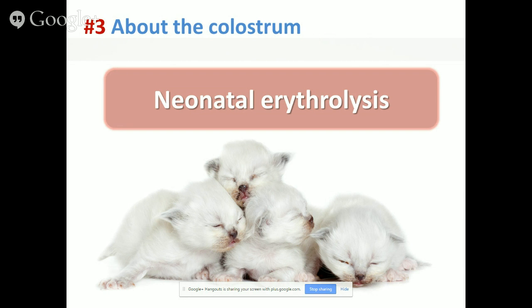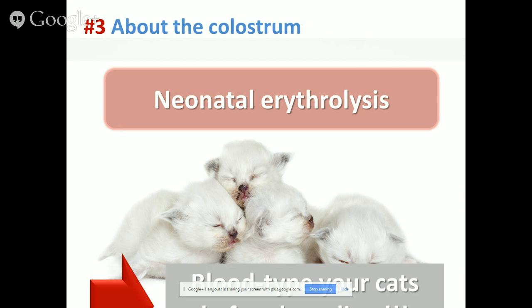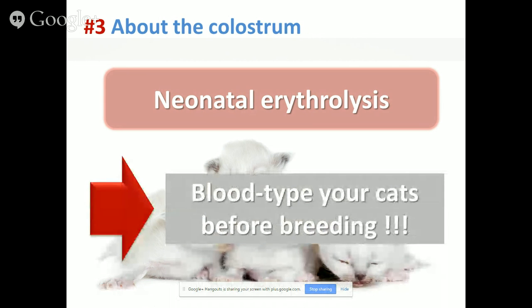But sometimes you can have hyperacute death. The kitten just drinks the colostrum, and because there's this blood incompatibility, it dies right after. So one way to avoid that: always blood type your cats before breeding. Try to find out if the mother is B and the father is A. You know that there's a risk when you're breeding them. Again, sometimes maybe in your genetic selection program, this is a kind of breeding you would like to do. There are some alternatives. But first, to avoid any complicated situation, blood type your cats before breeding, because this will tell you what to expect in the litter.